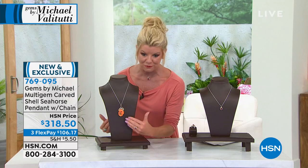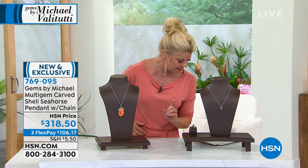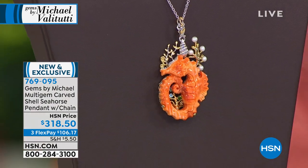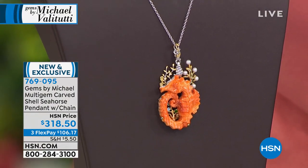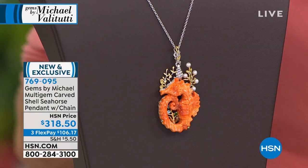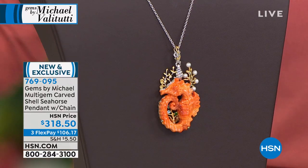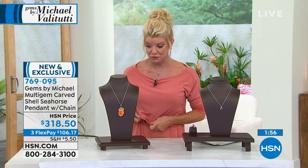Lengthwise, beautiful presence, over 2 inches in length. I want to say it's 2.5. Yeah, 2.5 inches in length and about 3/16 of an inch in the width. Comes on the 18-inch sterling silver chain that has a 2-inch extender on it. Today it's $318.50. When I say custom and rare and limited, I mean extremely, extremely limited.